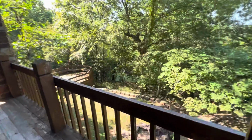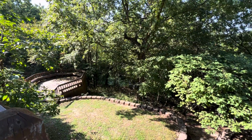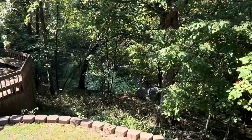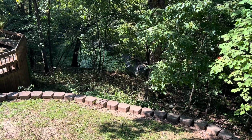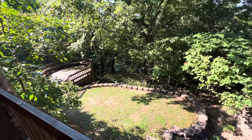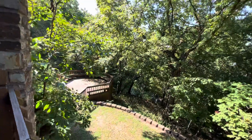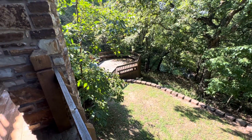So down there, looks like a little pond or something. That's what that looks like. It looks like a man-made pond. Interesting. And then there's a little sitting area down there.